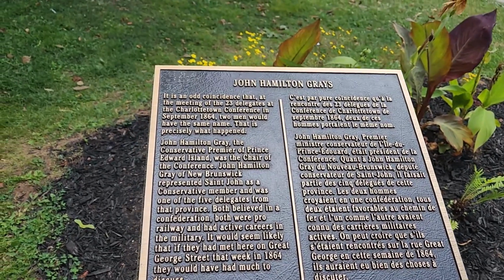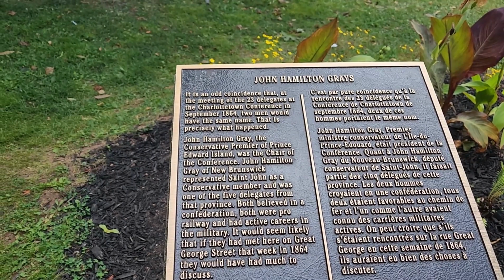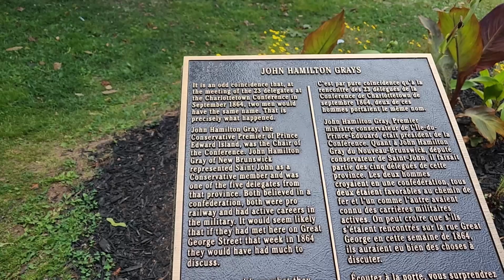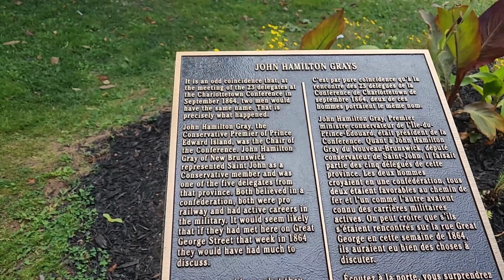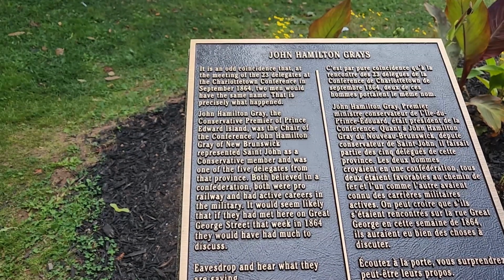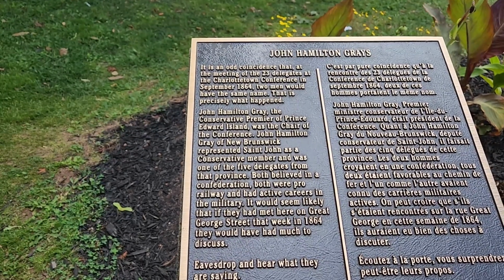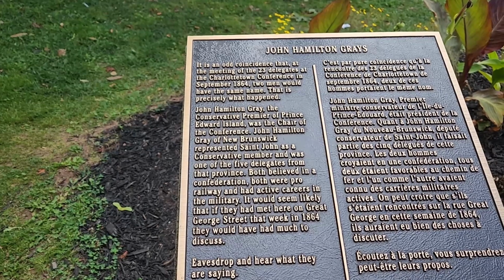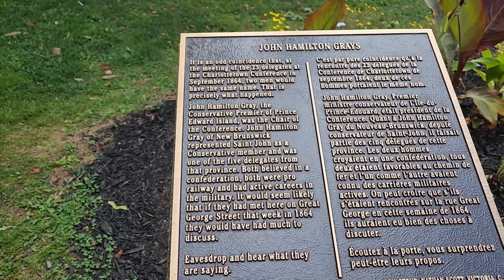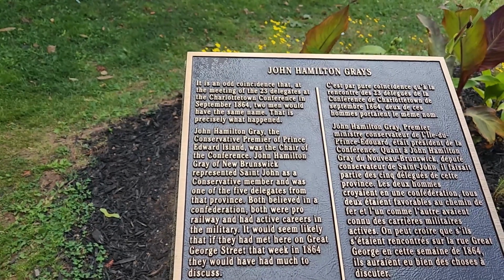Isn't it an odd coincidence that at the meeting of the 23 delegates at the Charlottetown Conference in September 1864, two men would have the same name? That is precisely what happened. John Hamilton Gray, the conservative premier of Prince Edward Island, and the chair of the conference, and John Hamilton Gray of New Brunswick, represented St. John as a conservative member and was one of the five delegates from that province. Both believed in a confederation, both were pro-railway, and had active careers in the military. It would seem likely that if they had met here on Great George Street that week in 1864, they would have had much to discuss. Eavesdrop, and hear what they are saying.